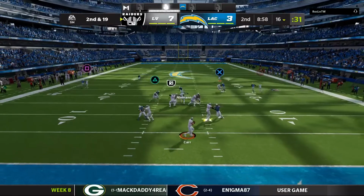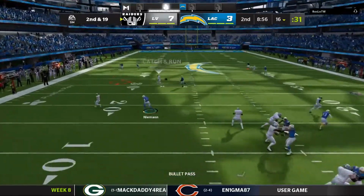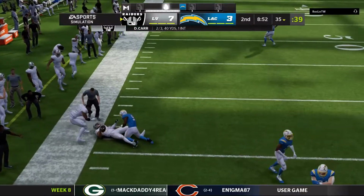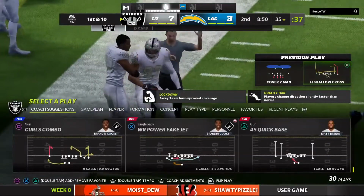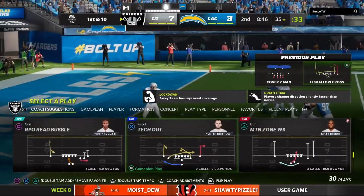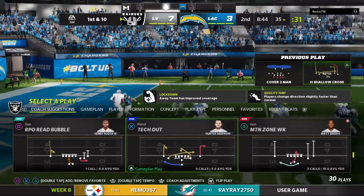Another try after the first down sack. Carr. Got a man open. It's Darren Waller. And he's brought down, getting this one up to about the 35. First connection there of the afternoon for those 2, and it's good for a first down.